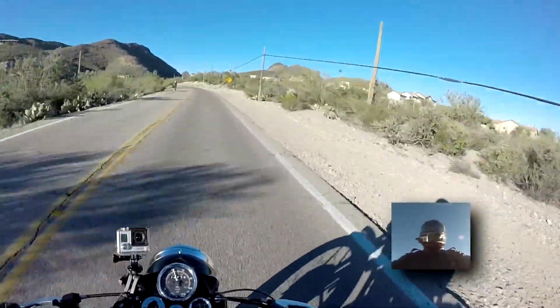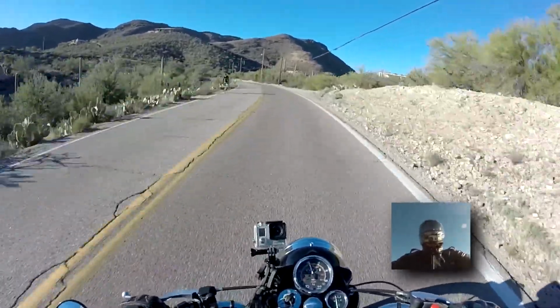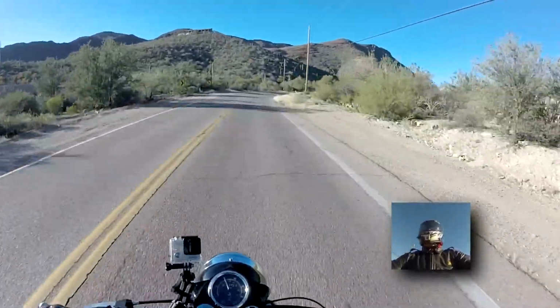Gosh, look at some of these mansions up here. Goodness. Boy, I don't know who you have to kill to get one of those houses, but my goodness. At any rate, it is just gorgeous out here. You can see these saguaros.